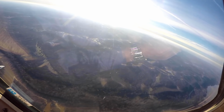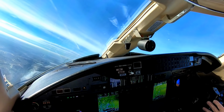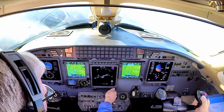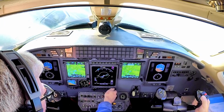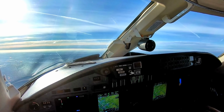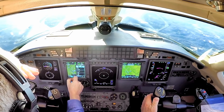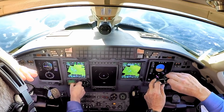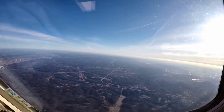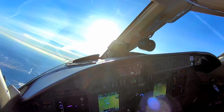Departure, Citation 9 Uniform is out of 3,000 for 5,000. Citation 9 Uniform, climb and maintain 15,000. Maintain 15,000, 9 Uniform. November 9 Uniform, proceed direct PLUS. Direct PLUS for 9 Uniform. South of 2172, contact Kansas City Center 124.3. South of 2172, have a good day.